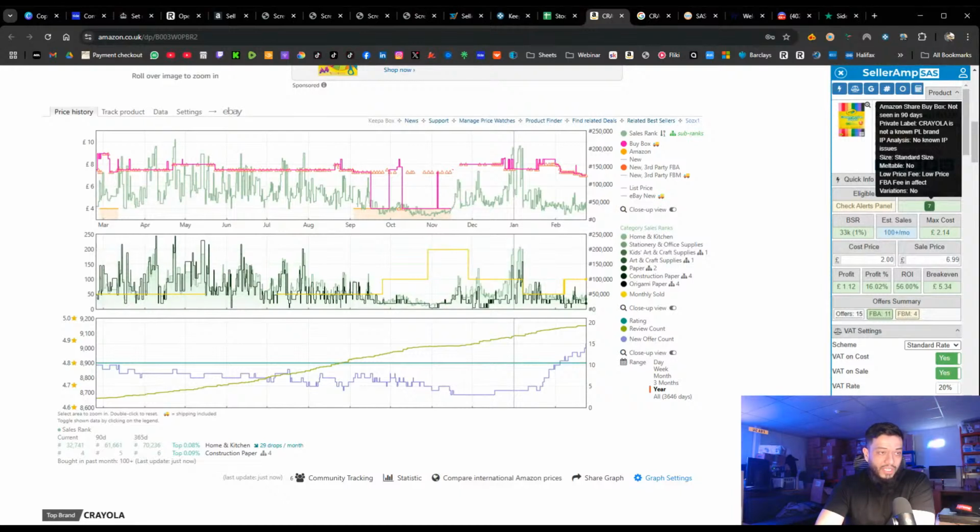IP is intellectual property. Some brands don't allow third-party sellers to sell on their platform. An example of that is, I don't know, Versace. I think Versace don't allow third-party sellers to sell on the platform. So yeah, no IP alerts on this product. Size: standard size. If there's a larger product, then it's going to show S. You might have higher fees to send this into Amazon. So that's just something to keep in mind if there's an S there.